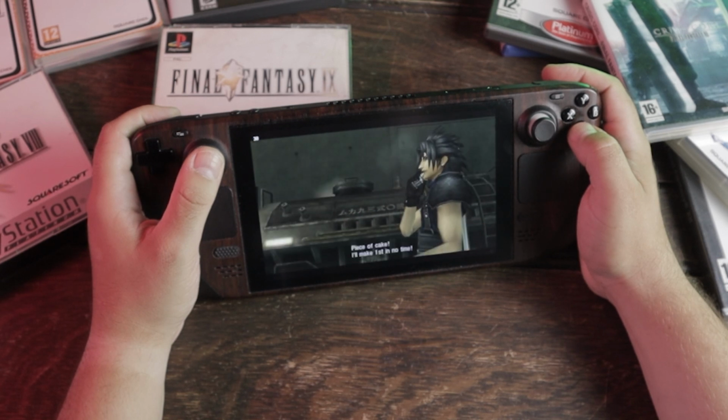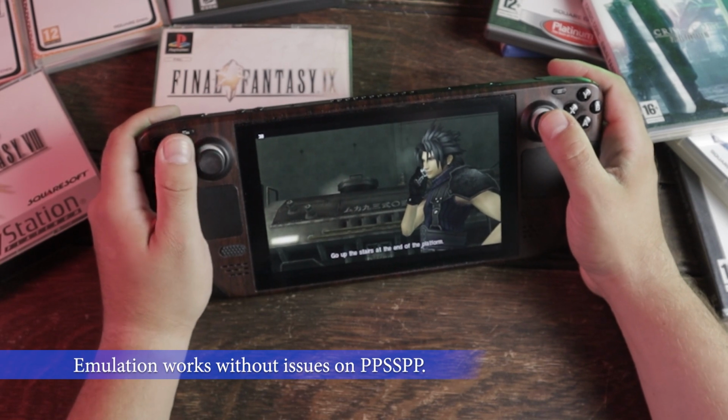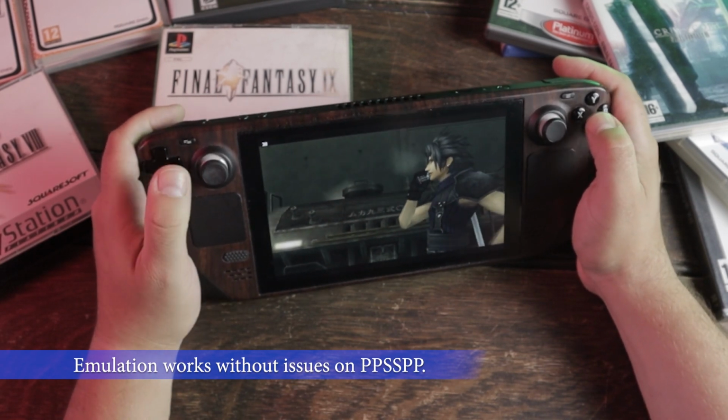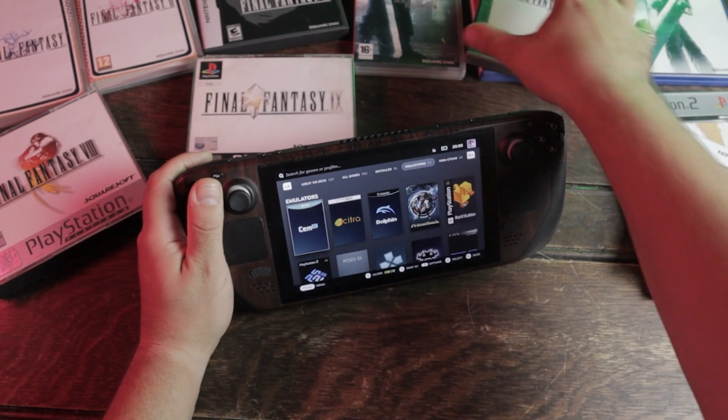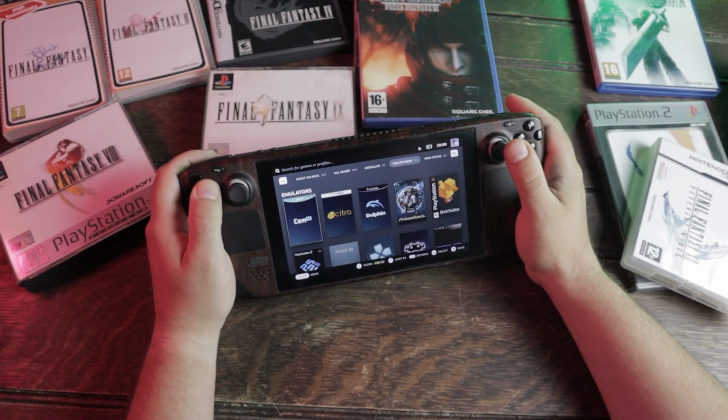Not too bad. Piece of cake. I'll make first in no time. PSP games look absolutely great on the Steam Deck. You got it. Moving on with the Final Fantasy VII spin-offs. Time to check Dirge of Cerberus.